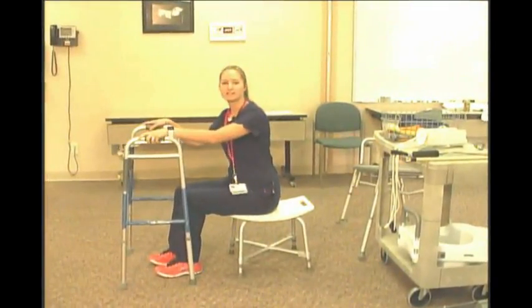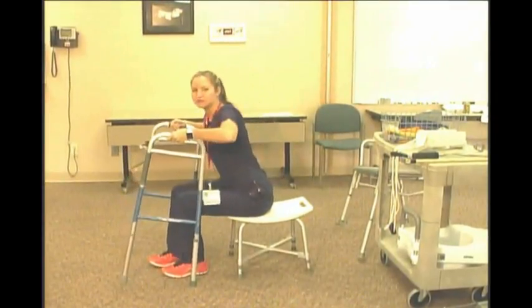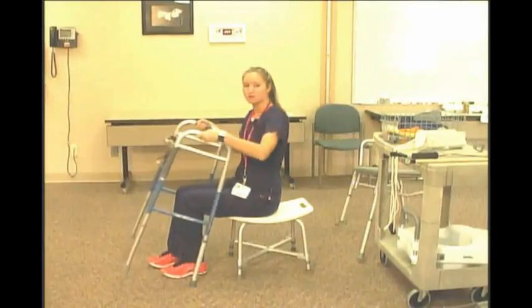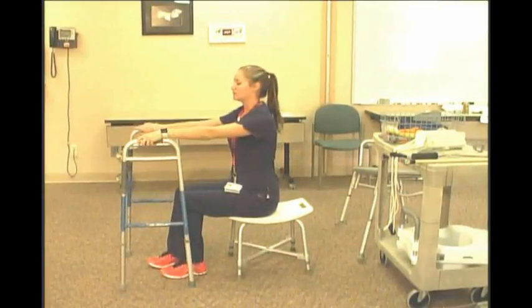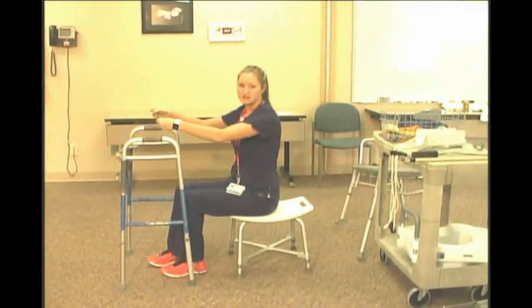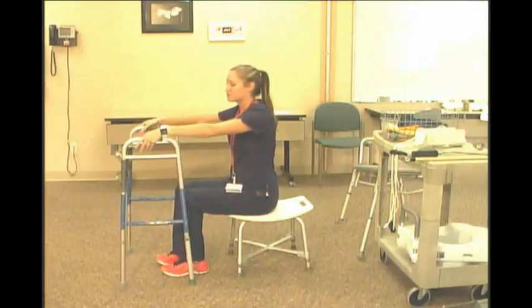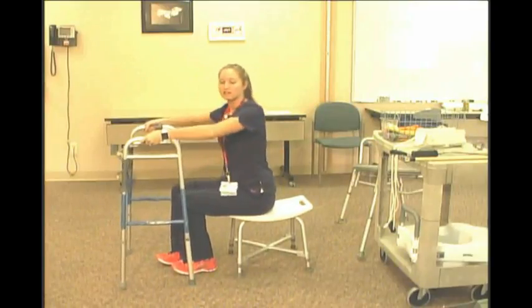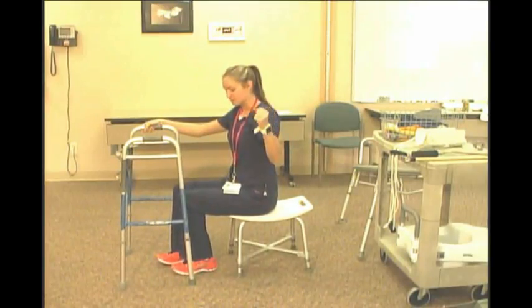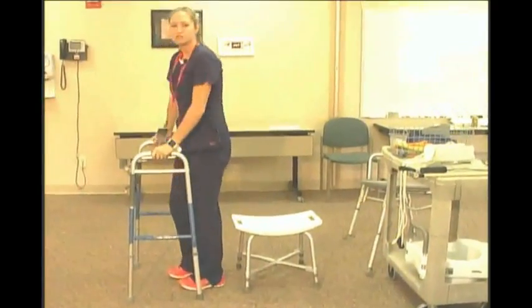Here's the part where it can get a little bit tricky. I don't like to have you grab from the walker and pull yourself into a standing position because the walker will tip. If you have a family member holding on to the bar in front right here, that helps to anchor it in place. It counterbalances your weight. So then I allow you to pull from the walker and stand. If you have a grab bar, that's even better. If you're strong enough to push up from the seat, that works too.